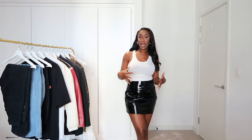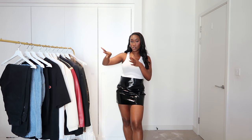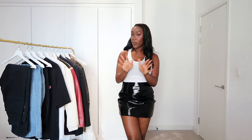So for example, this patent Zara mini skirt that I have on and this white tank top, this is something I would wear in the summer already. I would wear this maybe with some slippers, some slides. But now that we're transitioning into the winter, I can't wear slippers and slides, obviously. So we are going to style this with a pair of boots.